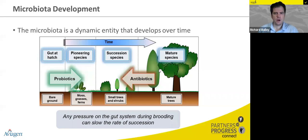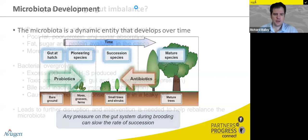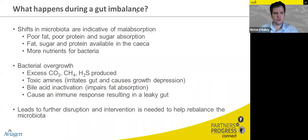A key focus of gut health research is what happens when this community becomes imbalanced. And if I now describe what happens during a gut imbalance, we typically see that the microbiota changes indicate malabsorption. We have poor fat absorption, poor protein absorption, and poor sugar absorption, which means all these nutrients pass into the cecum, and we have more nutrients for bacteria. This then leads to a bacterial overgrowth, and we have excess carbon dioxide, methane, hydrogen sulfide produced, which produces those gassy cecal contents.